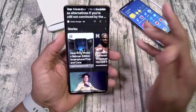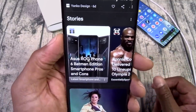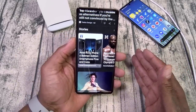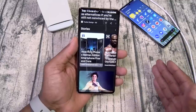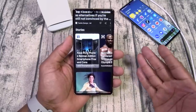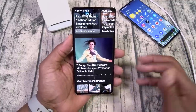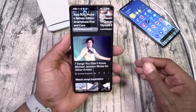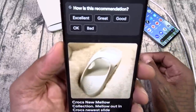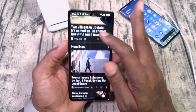Okay, now, a lot of people have been asking me to review this phone, the Asus ROG 6, the Batman edition. I would like to, but I just can't see myself buying another ROG phone after I just dropped almost $2,000 for the 6 Pro, to buy the same phone twice, and it doesn't even have the best camera. Not really. It does look sick, though. All right, 7 songs you didn't know Michael Jackson wrote for other artists? Not interested. All right, look at these Crocs. They kind of look like Yeezys. Okay. Anyway, so that's the Google feed.